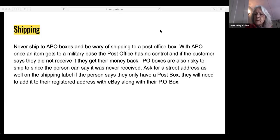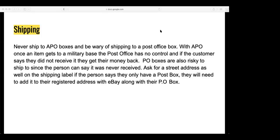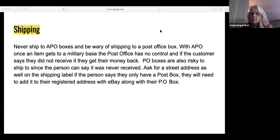I also don't send to just a post office box, and I know that for rural people that's a challenge because that's what you have, as I did in our previous house. So what I do is I ask people to just add a street address. You can say route, blah, blah, blah, post office box, North Chatham post office. Some people like myself will do that. The reason again is that if people have only a post office box, they can say, I never got it, and you have no recourse. So just keep that in mind.